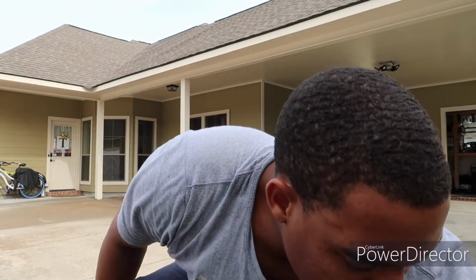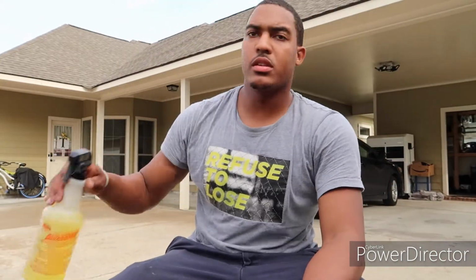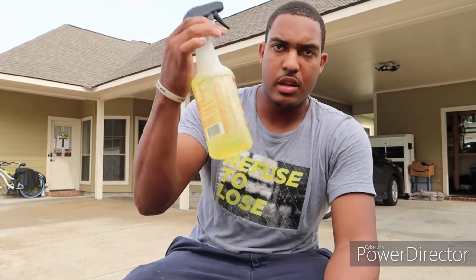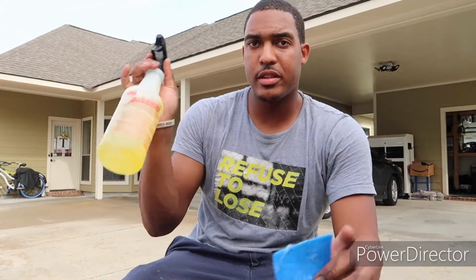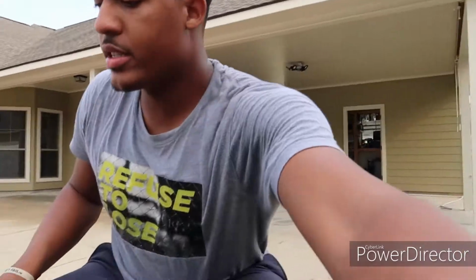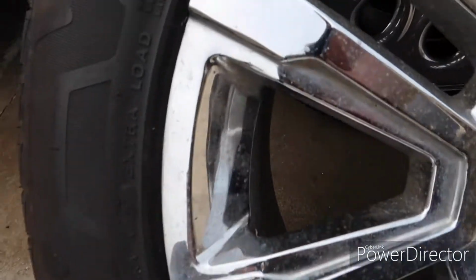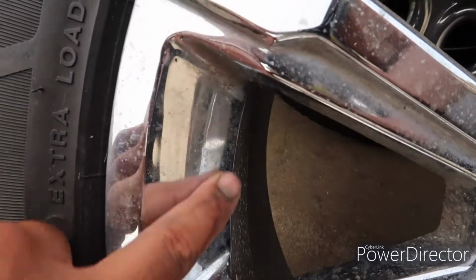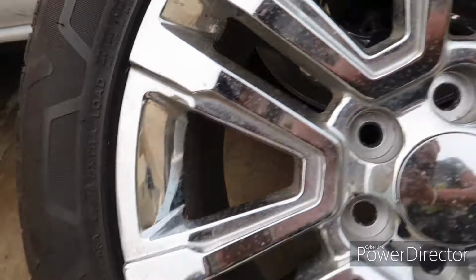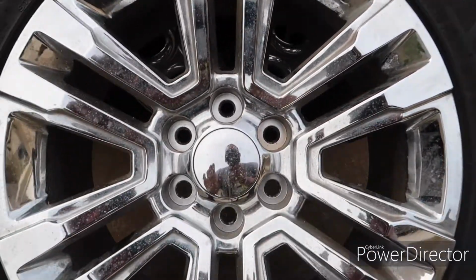Like I said, we're gonna use a regular Scotch-Brite pad, and I'm gonna use some Totally Awesome all-purpose degreaser cleaner, and that's gonna get these things shined up really nice. They're not super dirty, but you can see there is some pitting starting to occur, and they're just really dusty. They were sitting up for a while.